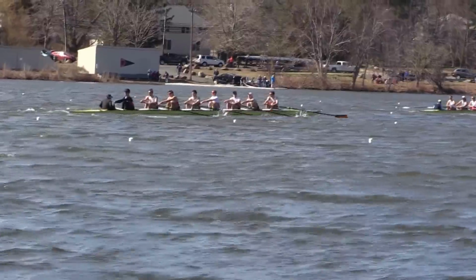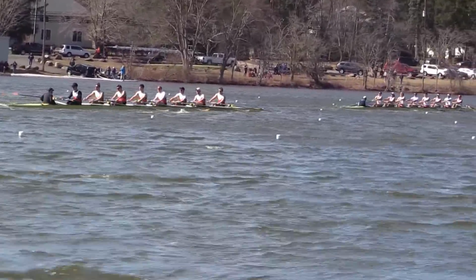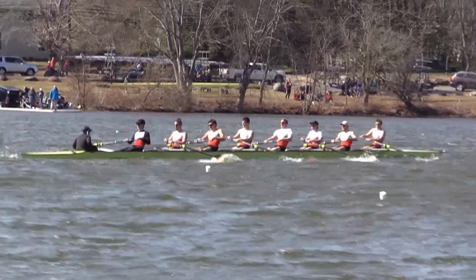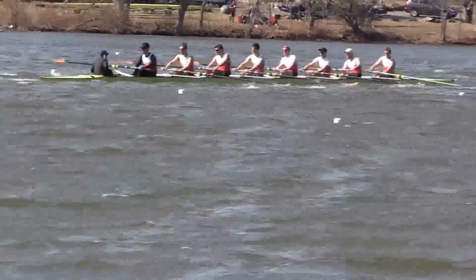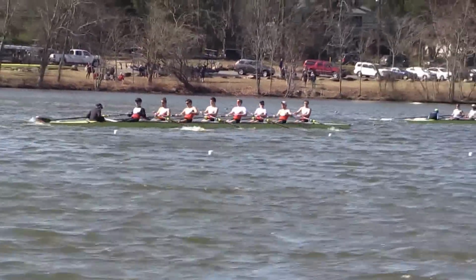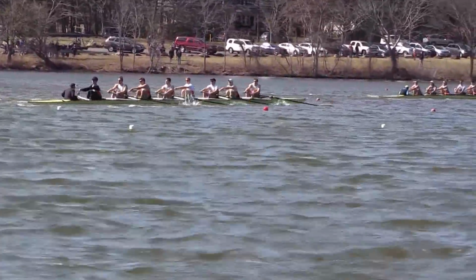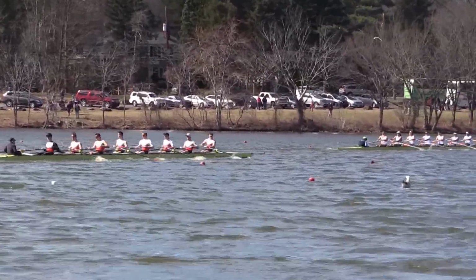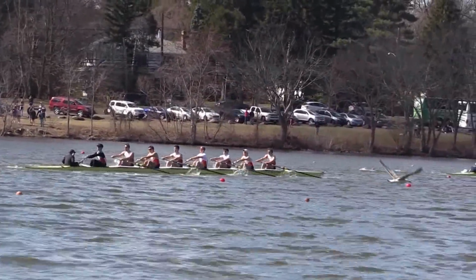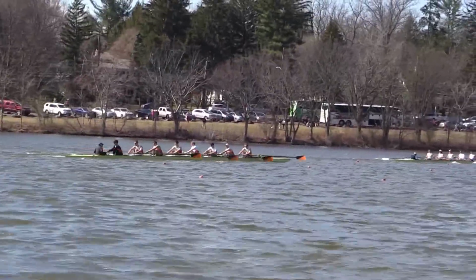Columbia's got about 300 to go, about 3/4 of a length open over Princeton. Both crews building it up, winding it up for this last 250 meters in the face of a brutal cross headwind. And Princeton is in the red buoys. Both Columbia and Princeton are sprinting at this point. Columbia is just not letting Princeton come back on them.